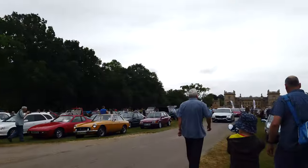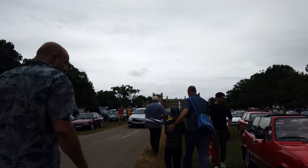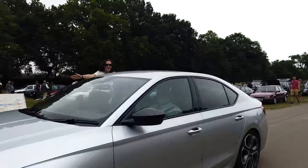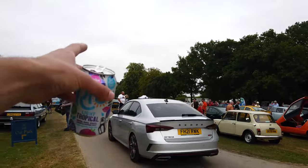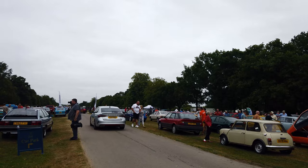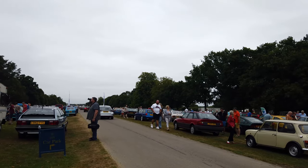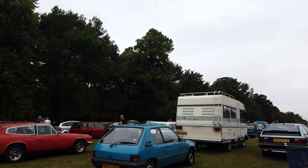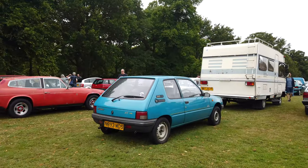Interestingly, everyone who comes into the venue drives through the middle of the show, regardless of what car they're in. And then there's a car park. There you go. There's a car park all the way at the end for like the everyday cars. Interestingly, I bought a ticket to park here and they put me in the average car park as well because my car's too nice, weirdly. This is nice.